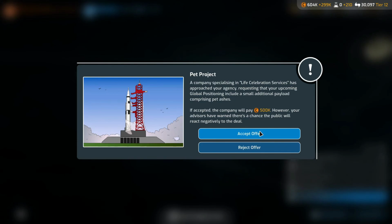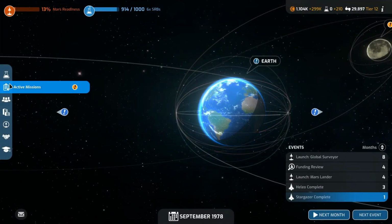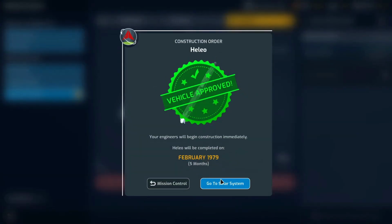Well, we need the cash right now, so I'm going to accept the offer. But yeah, we lose 200 support. But we just gained like 400 support for something else earlier, so it's a wash.